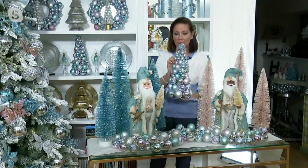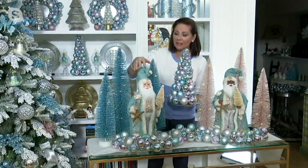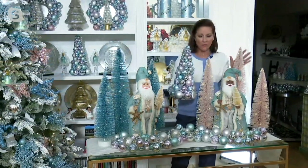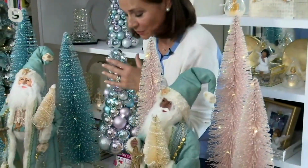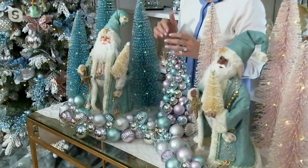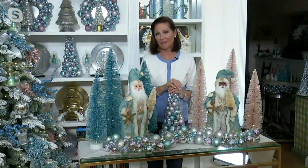I wanted you to see this beautiful pink, icy blue, silver palette with our oversized bottle brush trees, and how these blues are just a marriage made in heaven. Our little seaside Santa is coming up later today at 1 p.m., but you don't have to wait till then if you like him. And then over here, the same thing with our pink oversized bottle brush trees. This cone tree, the ornament, and then you see the garland here. We'll tip down just so you can see the garland. I love how it was on the center of your dining table, and here it's anchoring what we'll call a sideboard or a console table, but it's really that garland that's pulling both the blues and the pinks all together in such a lovely way.